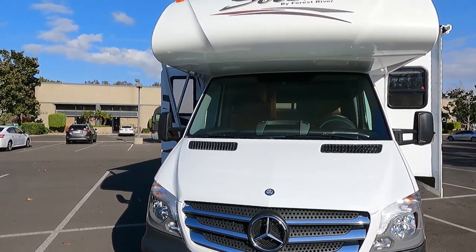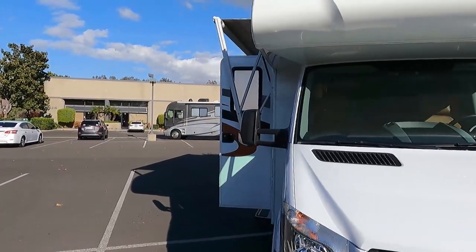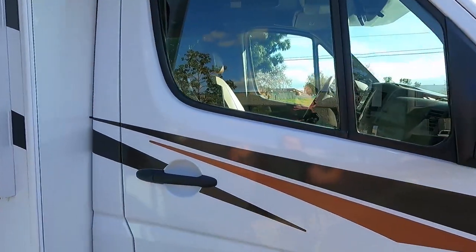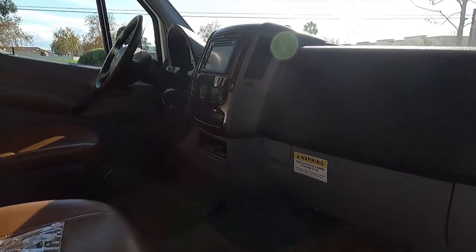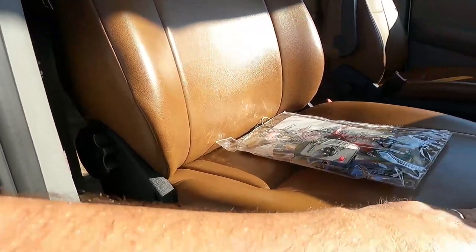If you buy the Ford, you may be getting 6 or 7 miles per gallon. So this is way more fuel efficient as a motorhome. It's extremely clean. There's no accidents on it. Has keyless entry. Has the books, manuals, accessories with it. The seat material is in excellent condition. Soft, not peeling, not cracking.